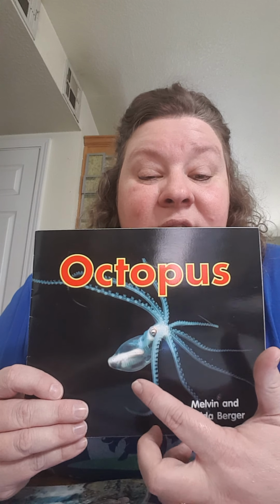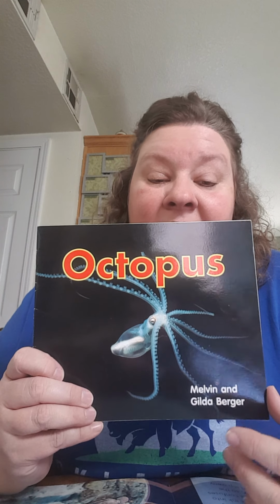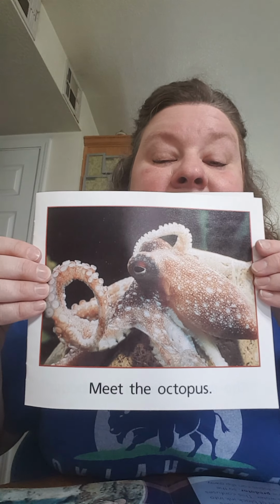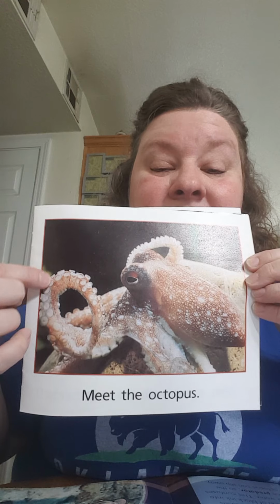Now remember, the octopus is going to live in the ocean. So we're not going to find this animal living in our lake. It needs to have the ocean water, the salt water, in order to have its habitat, which is its home, a place to live. So it's going to live in the ocean. Meet the octopus. Look, he looks very squishy. See his tentacles?